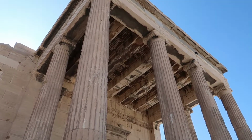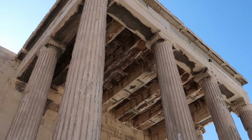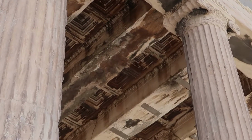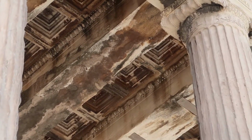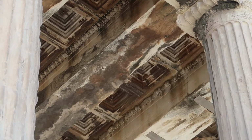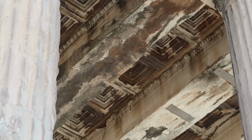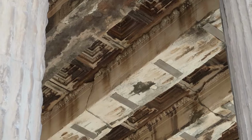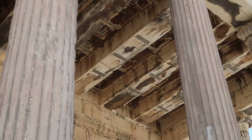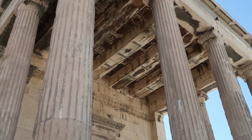Here, let me try to do a zoom on this. Yep. It is wood. Or marble, I don't know. It's really hard to tell. Now that I got to look at this clip, it's definitely marble. It just looks like wood stained with water from afar.